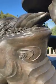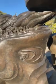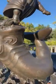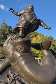Water also comes out of the whale's mouth. And all of our fountains are off this year, but you can see all of those wonderful little water spouts, so that it really appears when the water is turned on that Jonah is flying with the water.